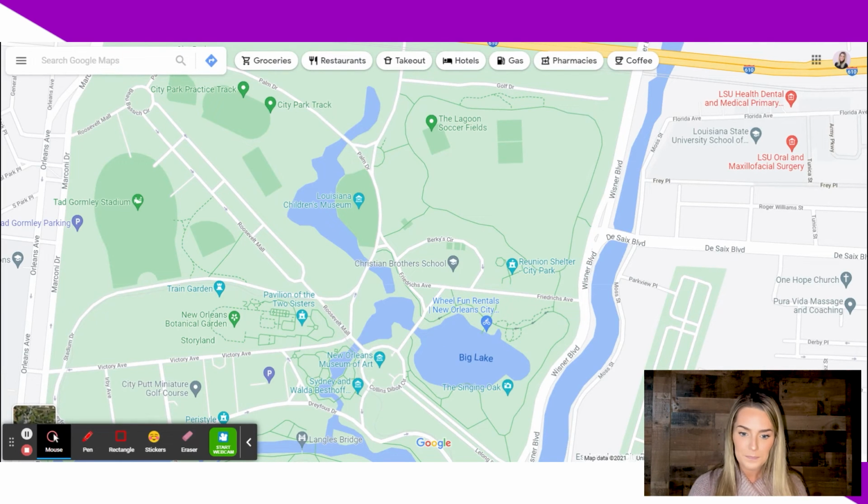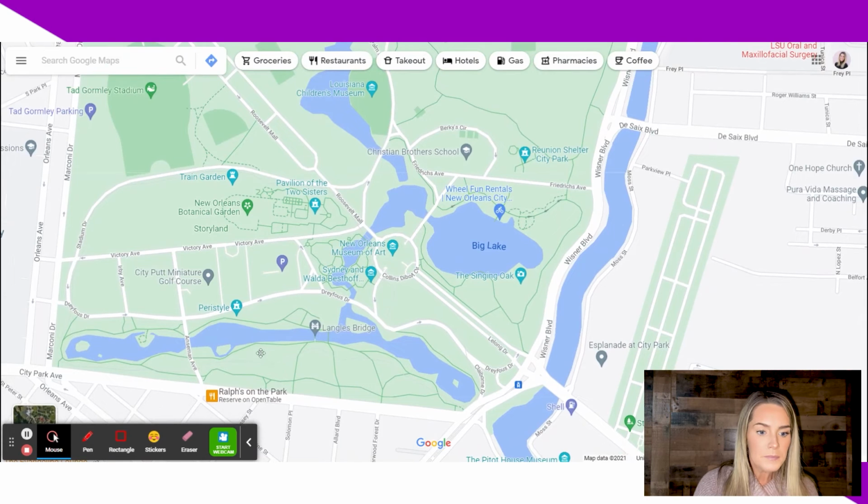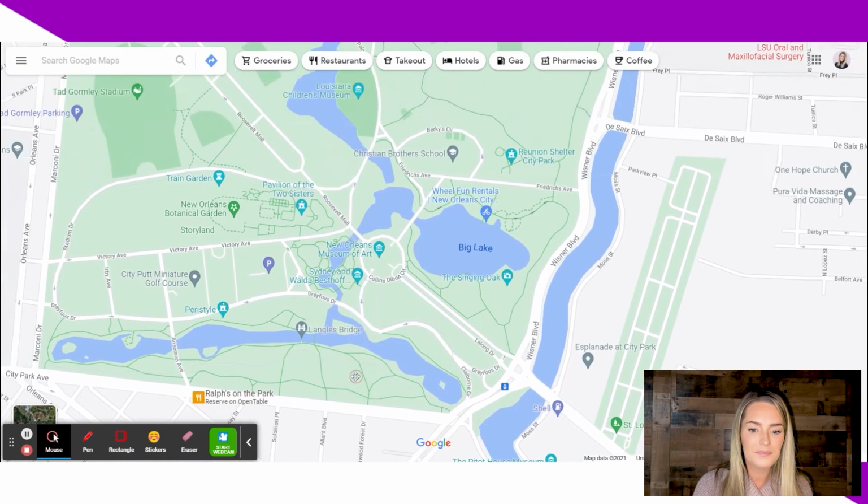There's a lake. There's a Ferris wheel. Look, another museum of arts. There's a putt-putt area if you want to take your kids putt-putt golfing. Putt-putt. Two putts or one? I'm not sure. Another stadium. This place is huge. There are restaurants right outside of it. Ralph's on the Park. I believe there's a Cafe Du Monde beignet place for coffee and beignets within the park, if I'm not mistaken, or if it's not within, it's right outside.